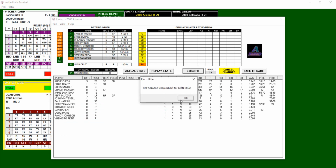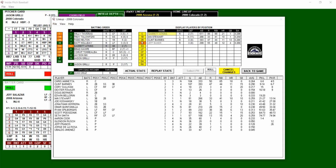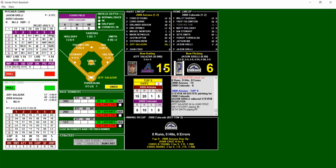And they're going to bring in Jeff Salazar. Let's see. Atkins is going to come out at third base, so they're going to make some changes here. They're going to bring in Ian Stewart to play third. And Hall Pie is also going to come out as well. So that is right field. And they're going to bring in Seth Smith to take over in right field. And they're done with making those changes.